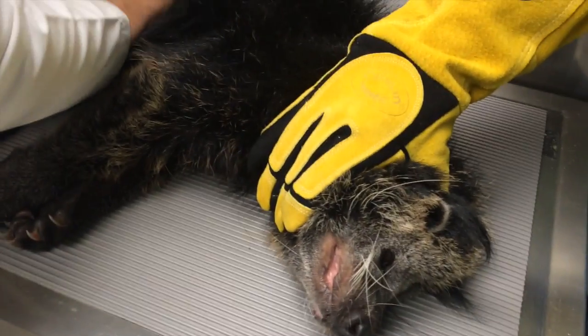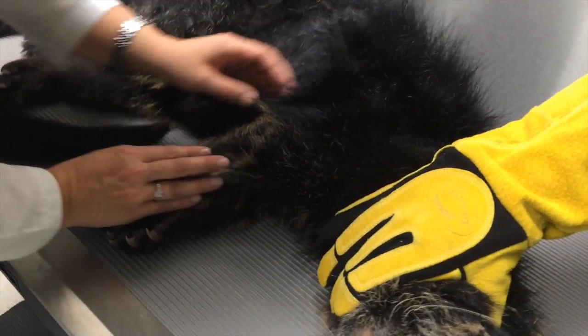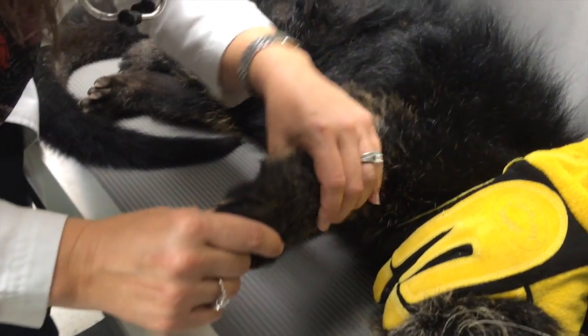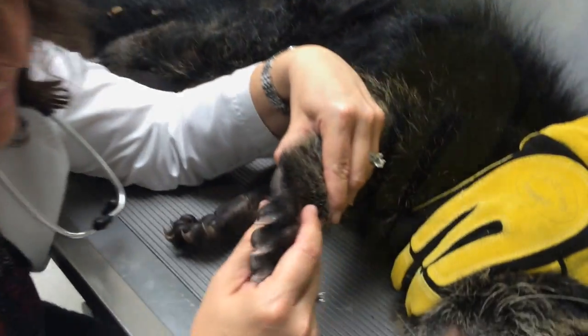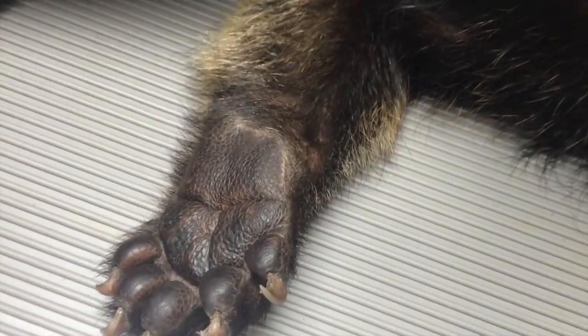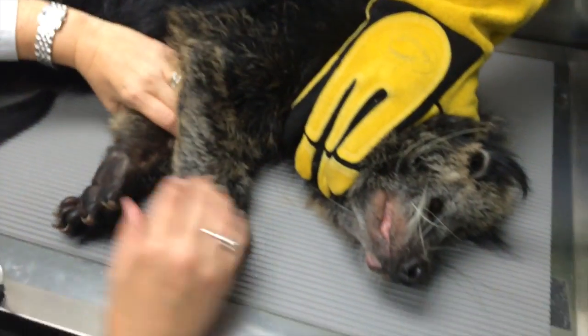Oh, he's so skinny. Does this fur feel as gross as I imagine? Pokey, bristly, but not down here. I love this one. It looks like a little monkey hand. Hello, little monkey hands.